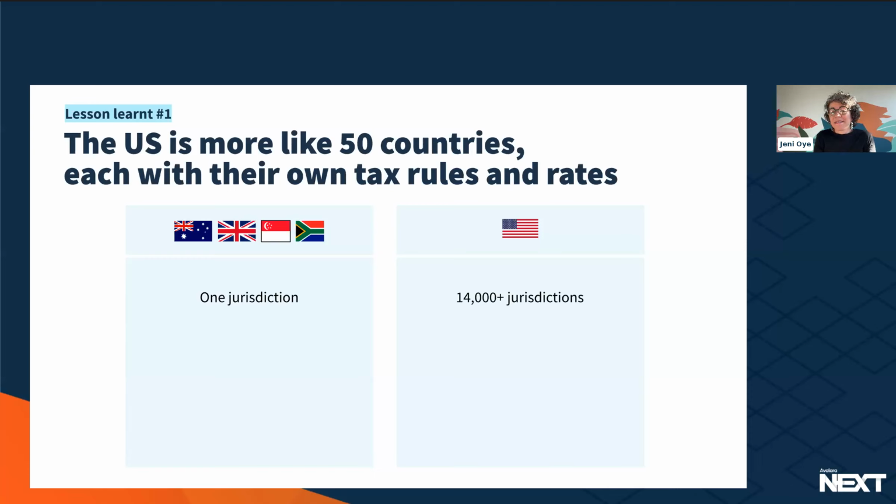In the US, there are 14,000 jurisdictions. That's 14,000 different government bodies that collect sales tax. And that's not a typo. It's not an exaggeration. It's a fact. California itself has 470 local tax jurisdictions across the state, across counties, cities, local governments, 470 just in California alone.